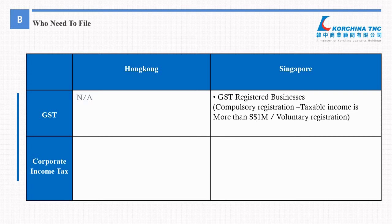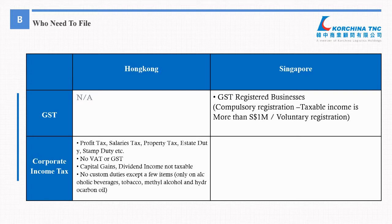Hong Kong corporate income tax: profit tax, salary tax, property tax, estate duty, stamp duty, etc. No VAT or GST, capital gains or dividend income not taxable. No customs duty except on a few items, only on alcoholic beverages, tobacco, methyl alcohol, and hydrocarbon oil.